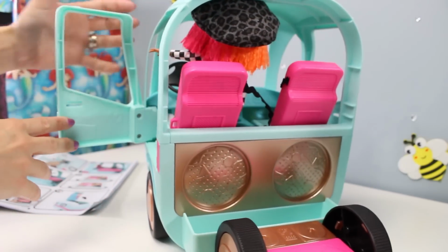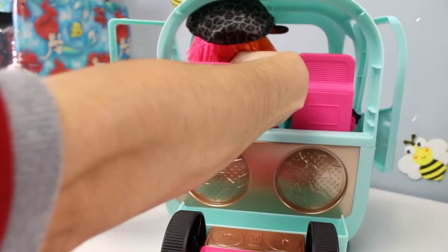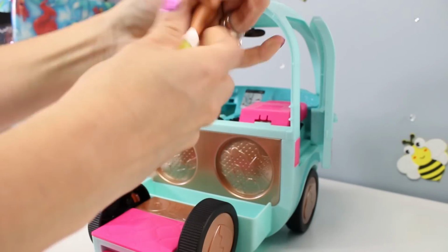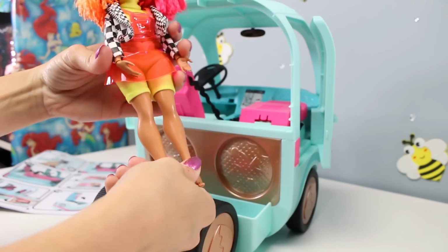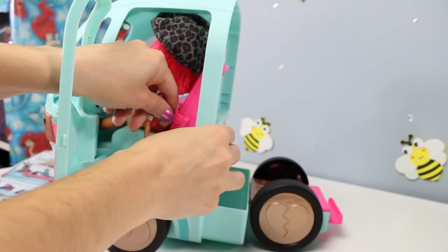Can you see this? What is she stuck on? Oh gosh, I'm legitimately working up a sweat right now. Okay, they definitely fit better without the shoes, so I'm just gonna take them off because there's a curvy section underneath the steering wheel and their shoes are literally just getting caught. So let's try this again. Put in our doll, much better, and reattach her seatbelt.